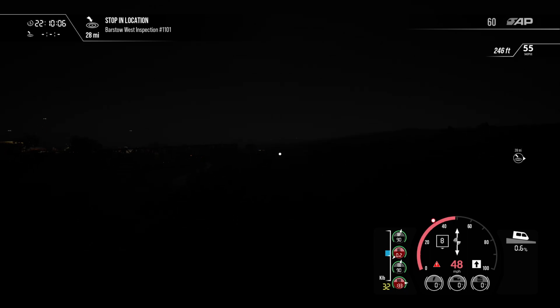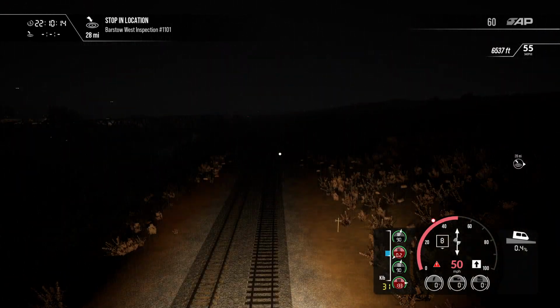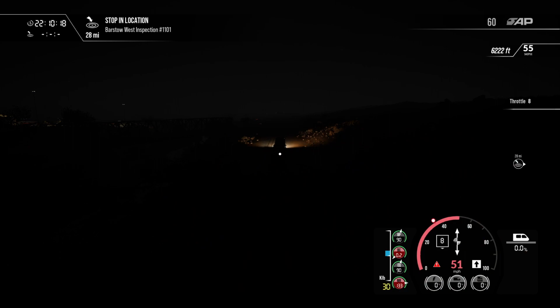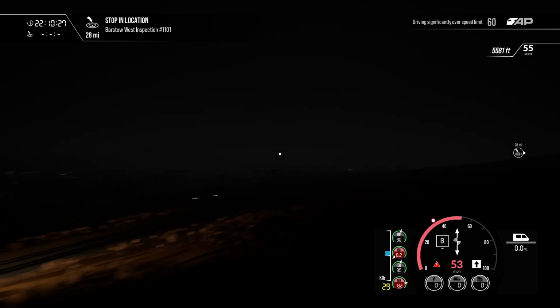Wherever your camera is, the lightning will strike. Rain sound effects are really quiet. Thunder, very quiet. Compared to the volume of the engine and all that, it's just too much, too loud. Or the clutch is too loud. One of the two.